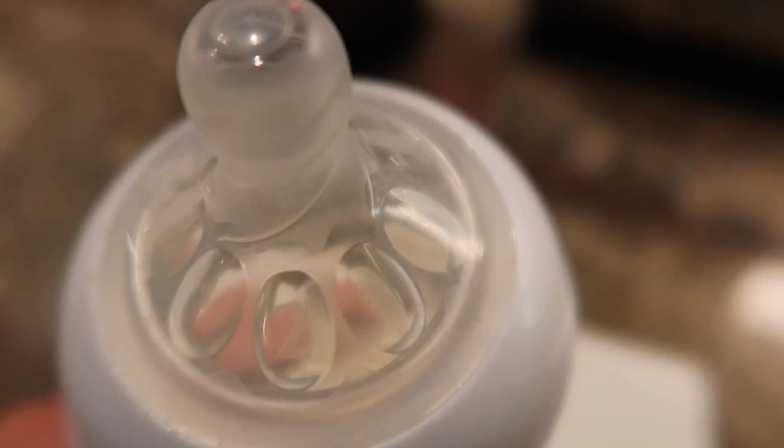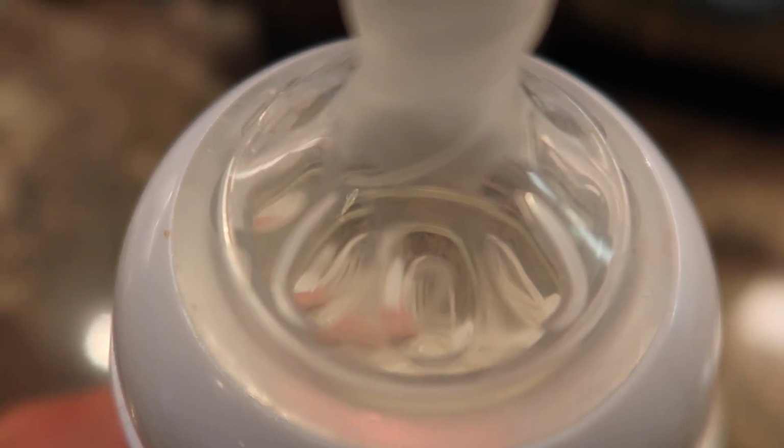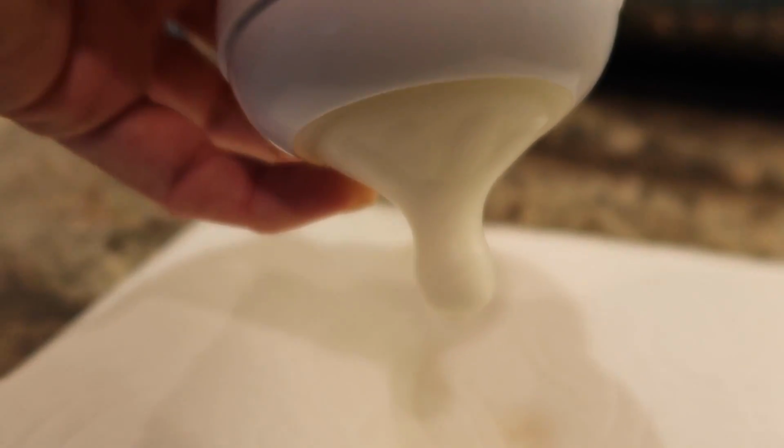Another con I have with these glass bottles is that when you buy the glass bottle version, it comes with the #2 nipple, which Avent says in their insert is the one that they think most closely mimics the flow of the breast, or most closely mimics breastfeeding. But what we found is that the #2 nipple is actually way too fast. It actually kind of drips out. And so I had to buy #1 nipples separately and then use them with my glass bottles.